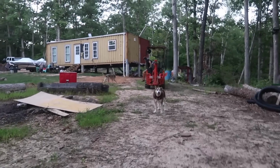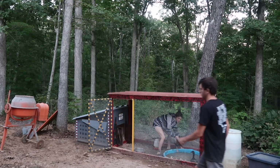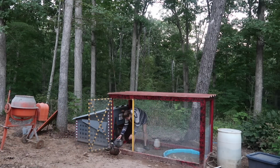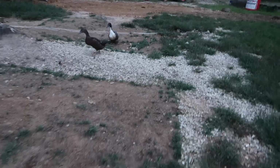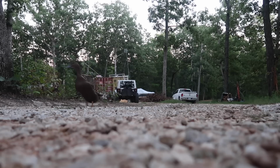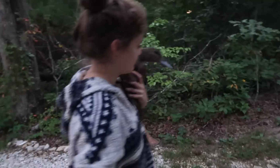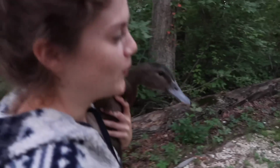I know, he's so happy. All right, girls, big dogs are away. Time for a duck walk. Mom, no! Come on. Come on. They didn't want to walk on their own today. Nope.